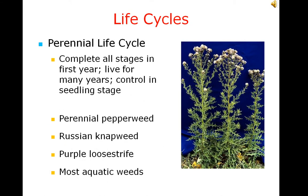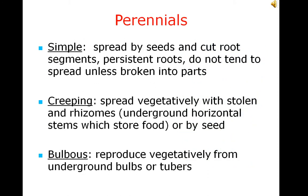Perennial plants do not complete all life cycle stages in the first year. They live for many years. Similar to biennial and annual plants, control can be achieved in the seedling stage. However, there is another opportunity in the fall. Some examples include perennial pepperweed, Russian knapweed, purple loosestrife, and most aquatic weeds. Weeds with perennial life cycle are the most difficult to control. Perennial weeds come back every year.